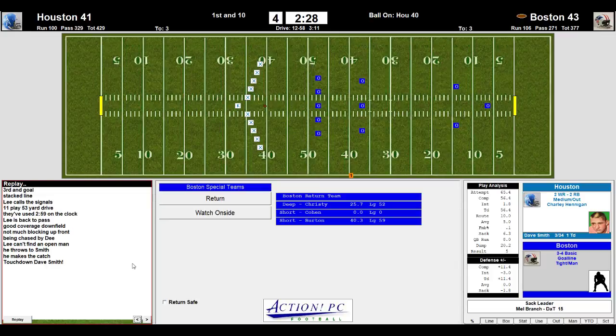So they put tremendous pressure on him, but Lee's mobility came through in the end. He hits it to Smith. Dave Smith, the running back, 3 receptions, 34 yards, and now a touchdown. And with 2:28 to go, it's 43-41 here in Houston.